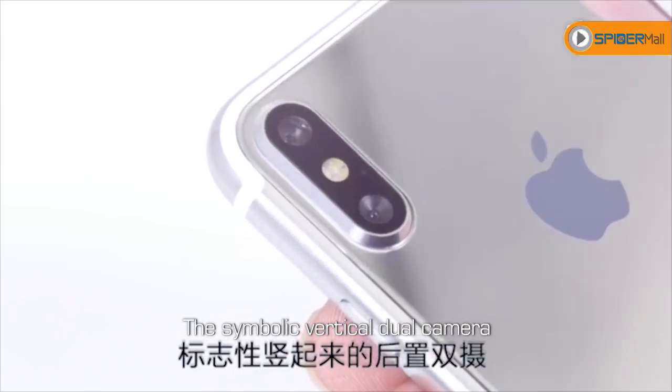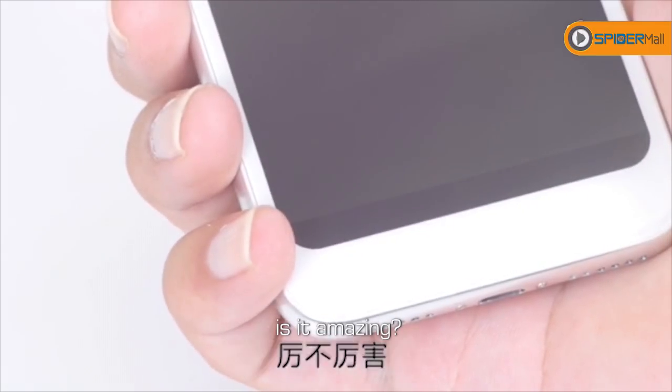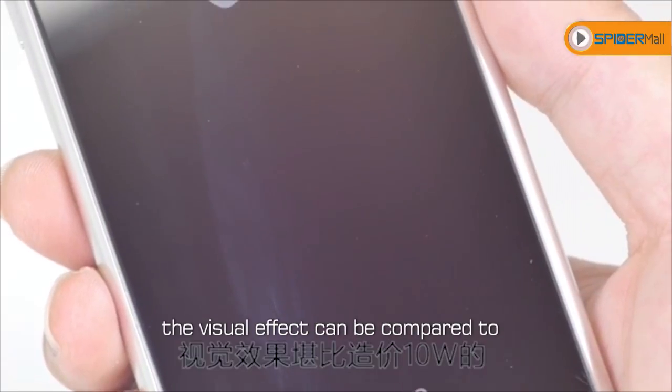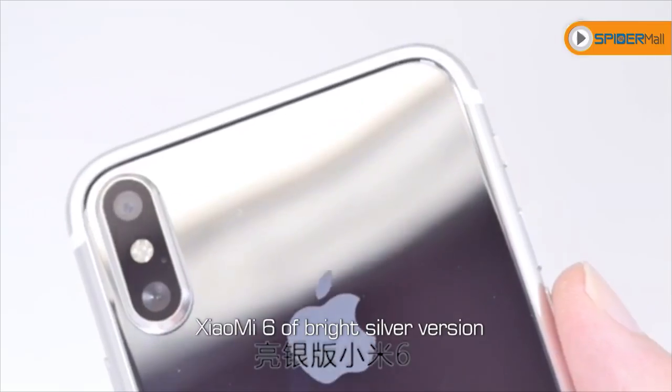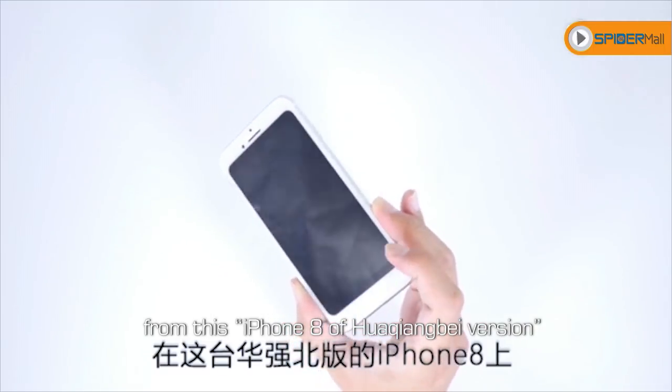The symbolic vertical dual camera, edge-to-edge display, hidden home button. Isn't it amazing? Bright silver rare case and frame. The visual effect can be compared to the Xiaomi 6 bright silver version. All the latest features of iPhone 8 can be found in this Huaqiangbei version.